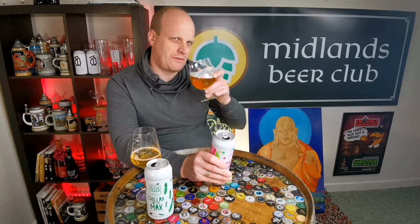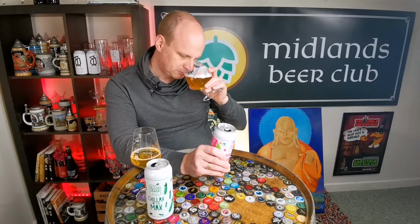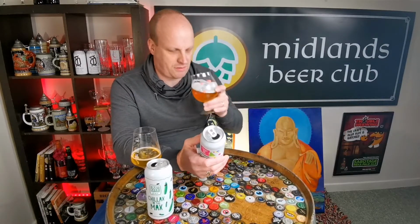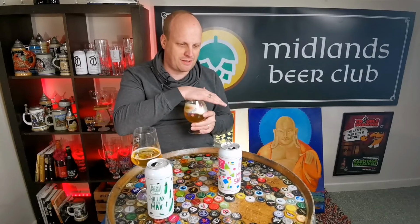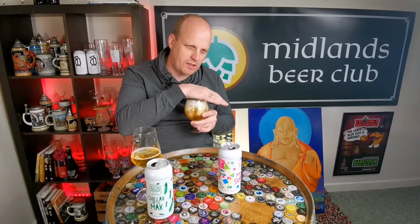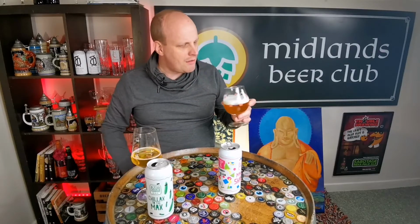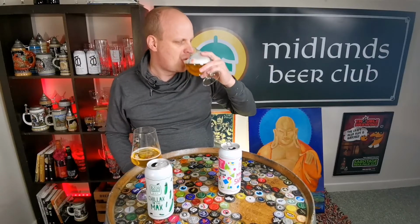The aromas on this beer. It's a New England IPA. Should it be bitter? We'll get back to that. Yeah, nice tropical sort of fruity aromas going on there. Bit of malt caramel sweetness or something there as well, kind of like a base malt sweetness. Very nice, very enjoyable on the nose. Great head, nice looking beer.